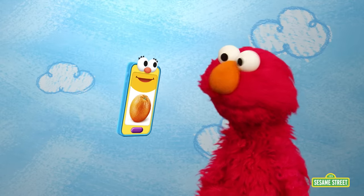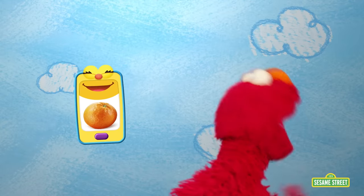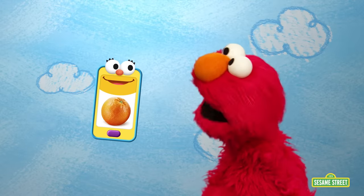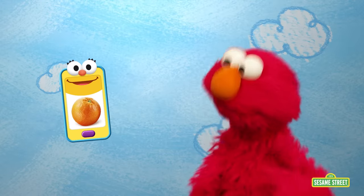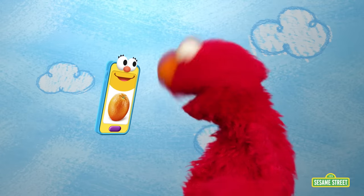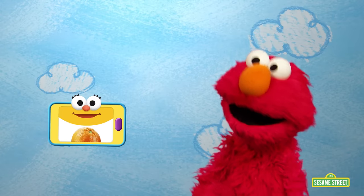Get it? 'Cause this is an orange. Oh, because it's an orange! That's funny. But Elmo's so glad to see Smarty because Elmo wants to learn all about fruit. Well, what do we do to learn something new? We look it up. Finding fantastic fruit.